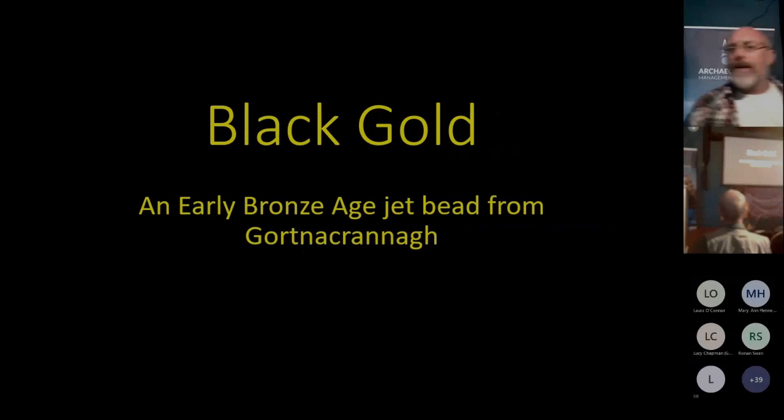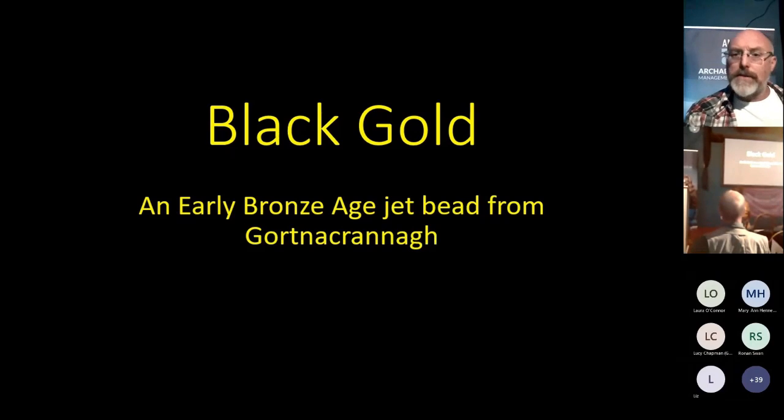So the Iron Age idol that we are here to talk about today is the object from Gortnacrannagh that has captured most people's imagination and attention, and rightfully so. However, there are, as Eve has said, several other artefacts of particular note from the surrounding site and area. Some of these are earlier and some later, but they all contribute to the significance of the location and therefore the context of the idol.